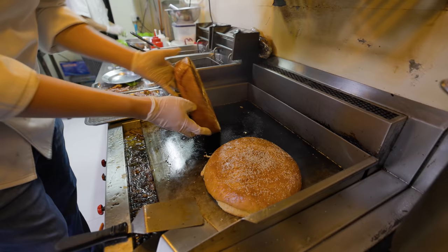Dip it in the sauce. The tenderness, the juiciness, the smokiness. Finished with just a little bit of salt and pepper, perfectly caramelized on the edges. Well, it's tender.